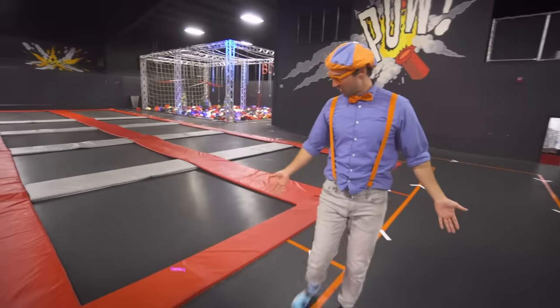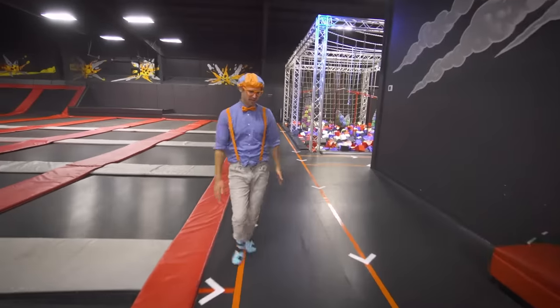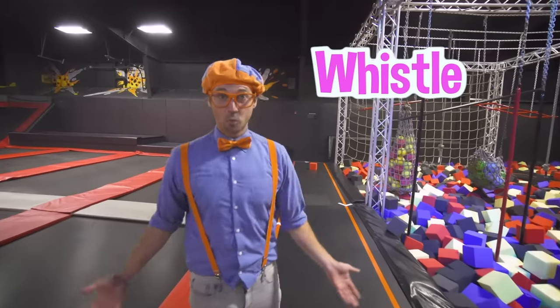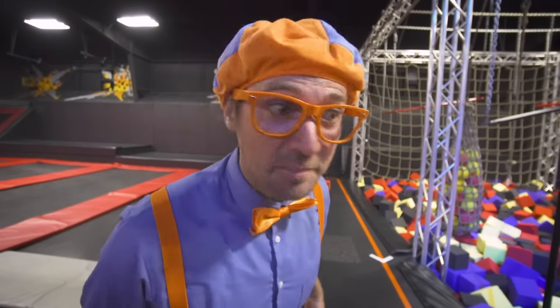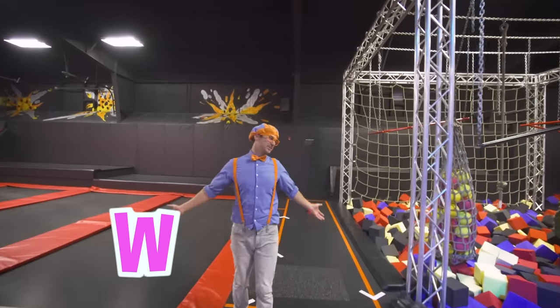Hey, look how I'm walking. Yeah, walk. Walk starts with the letter W. I'm walking backwards. Woohoo! Whistle. Whistle starts with the letter W. Did you hear that? My whistle? You heard my whistle? I'm whispering now. Well, not now, but right there, that was a whisper. And whisper starts with the letter W.